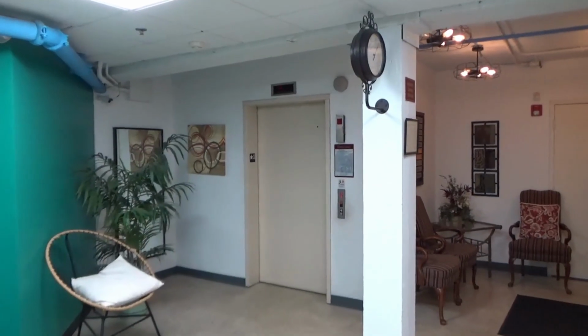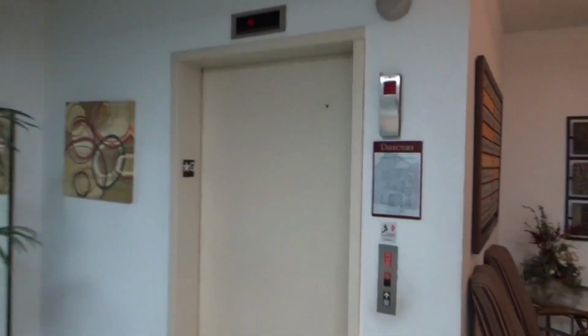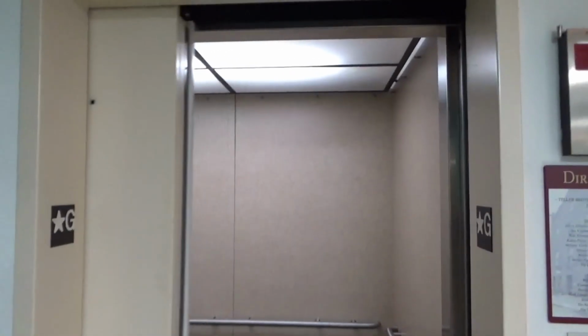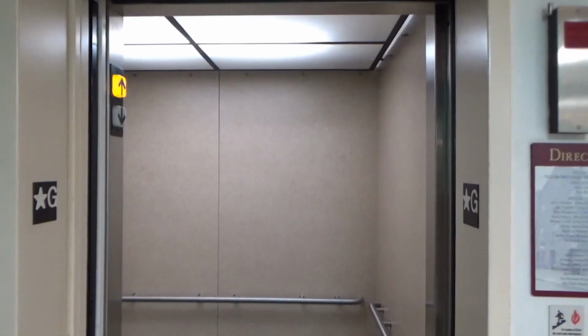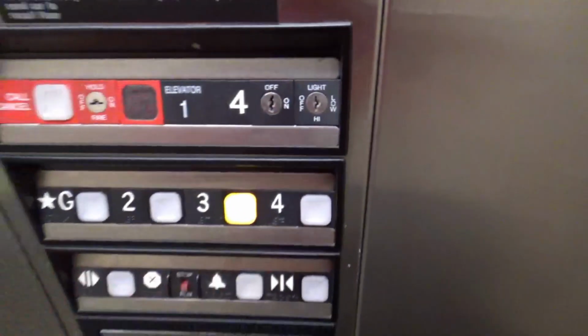Alright, this is going to be the elevator here at the Teller Brothers Business Center here in Lancaster, Pennsylvania. This is a ThyssenKrupp elevator with impulse buttons. C4, 4 is locked, go to 3.